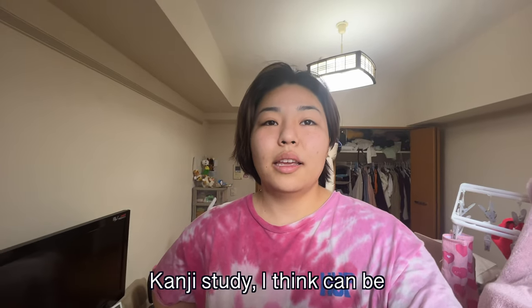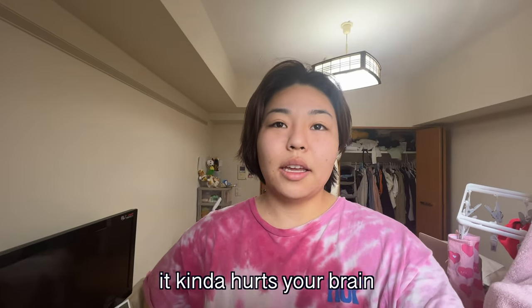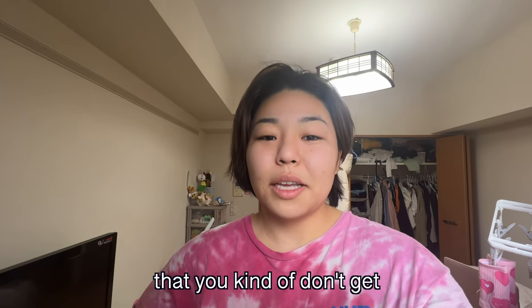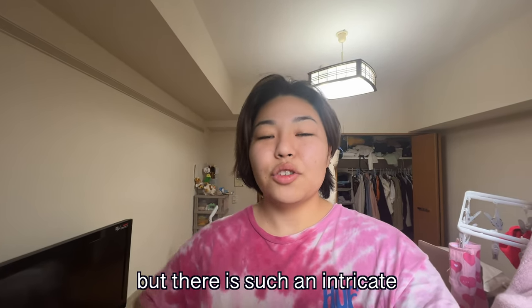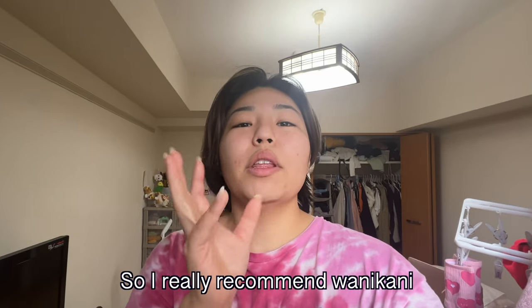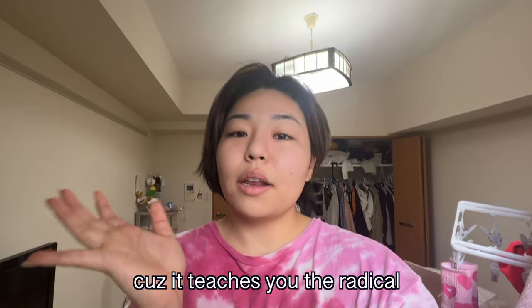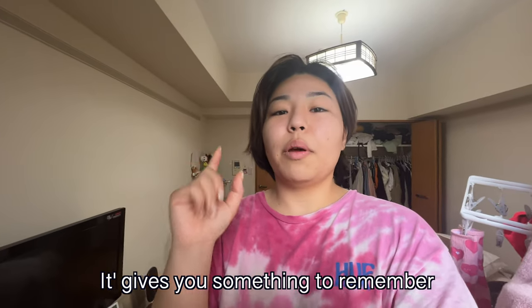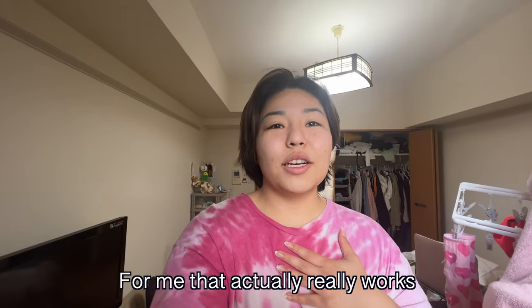Kanji study, I think, can be so draining. It kind of hurts your brain because you're just looking at symbols that you kind of don't get, but there is such an intricate meaning between each one. So I really recommend WaniKani because it teaches you the radical. And not only that, it's very fun and creative. It gives you something to remember that radical by. And for me, that actually really works.